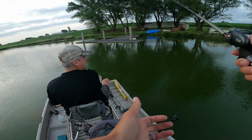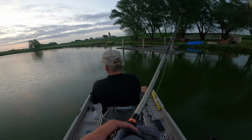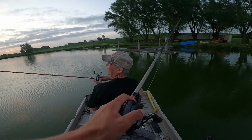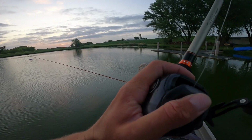That big crappie. Well, not dock fishing. I'm dock fishing. It's a pretty deep pond, huh? 20 feet. 20 foot deep pond. Some wacky hooks.